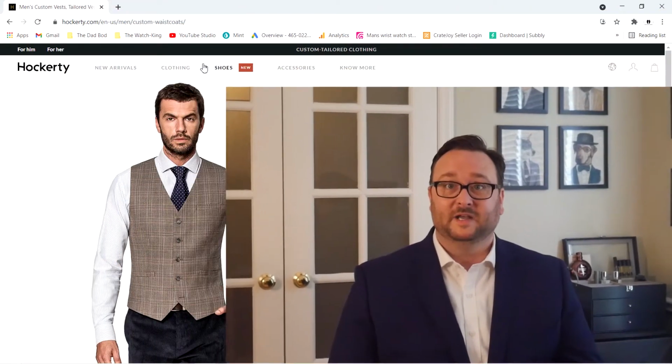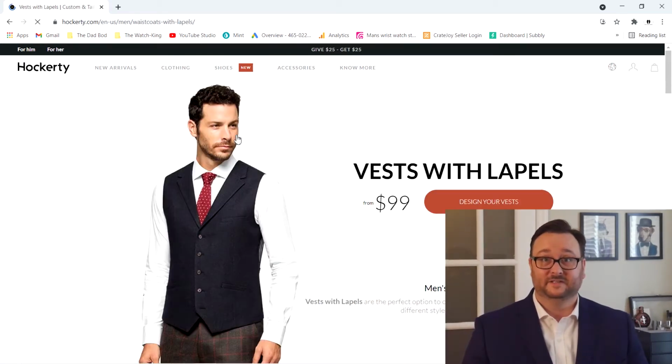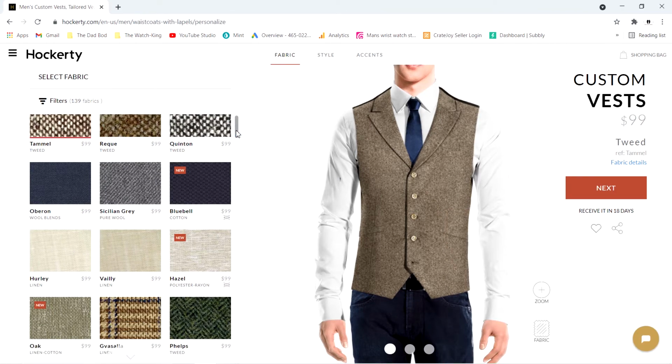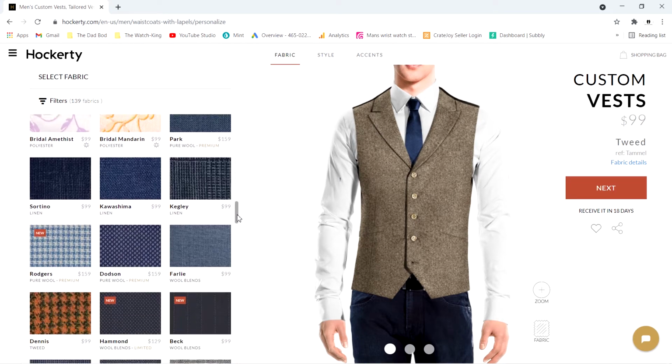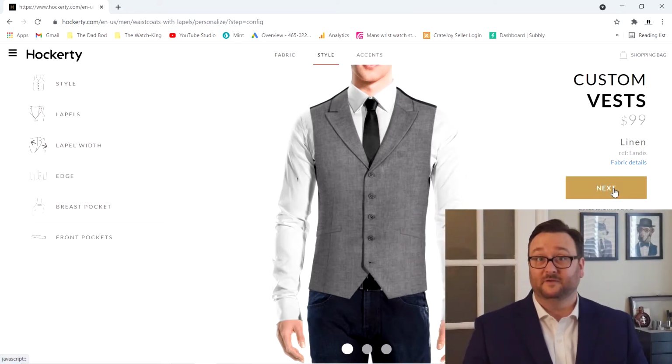At Hockerty's website, I clicked on Clothing, Waistcoats, Vest with Lapels, and then Design Your Vest. From here, you can pick out the fabric. Some fabric types do add a little bit to the cost. I chose Landis because it's a linen fabric and it'll breathe better. It's a good fabric to wear in the summertime.